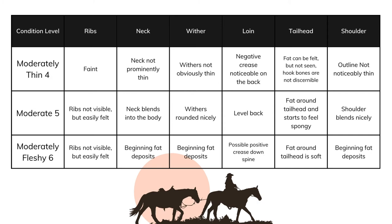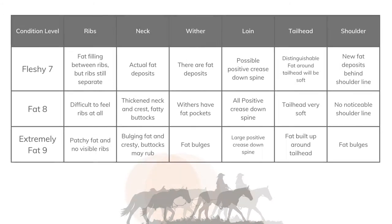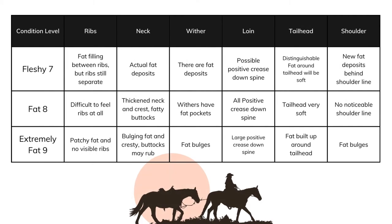Moderately fleshy 6: ribs not visible, but easily felt. Beginning fat deposits. Possible positive crease down spine. Fat around tail head is soft. Fleshy 7: fat filling between ribs, but ribs still separate. There are fat deposits. Possible positive crease down spine. Distinguishable fat around tail head will be soft. New fat deposits behind shoulder line.